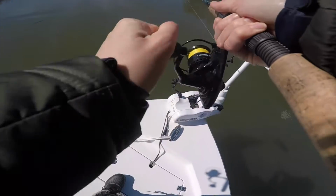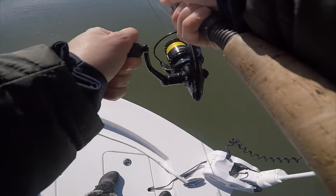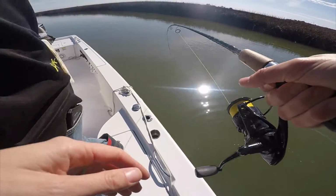Also in the wintertime, redfish will typically school up into larger numbers. If you catch one redfish, more than likely there are going to be 5 to 10, and it could even be as much as 1,000 or more redfish in that one area that you're fishing. You're also going to be looking for, as the tide comes in, these redfish pushing back into really shallow creeks.